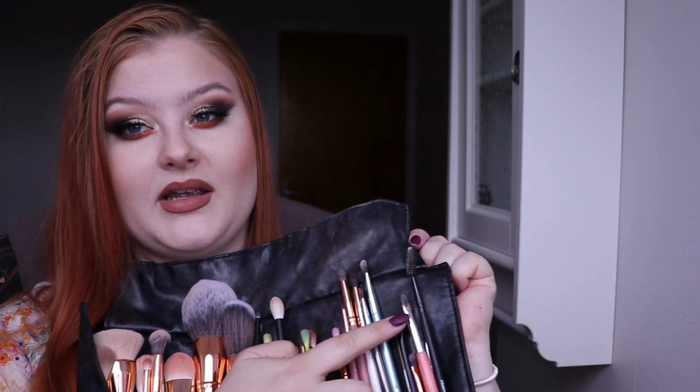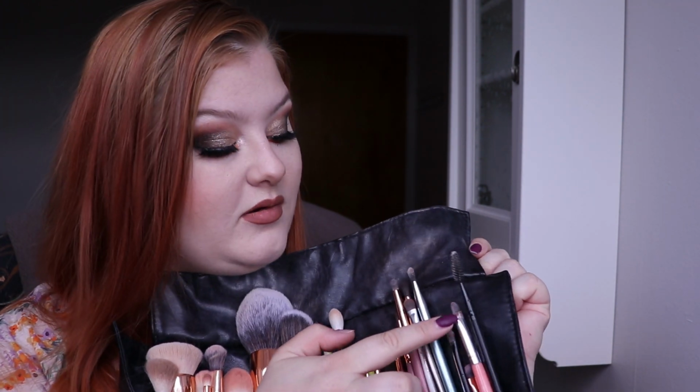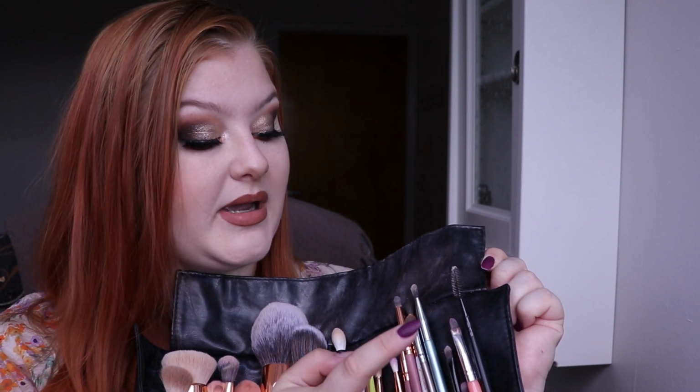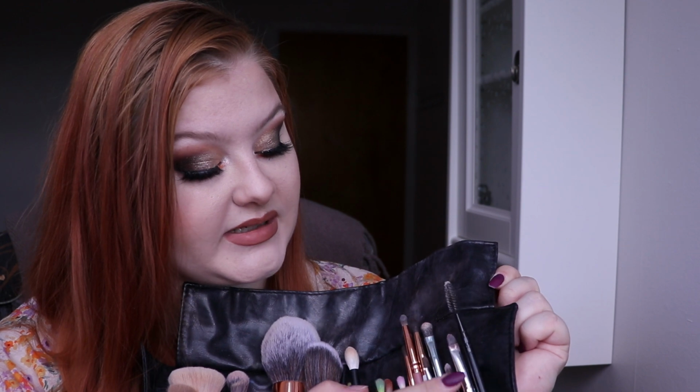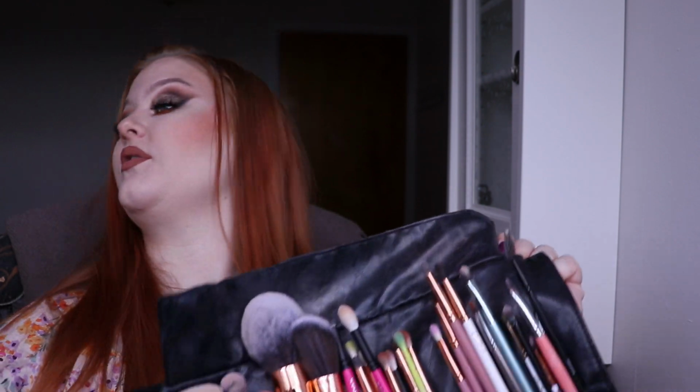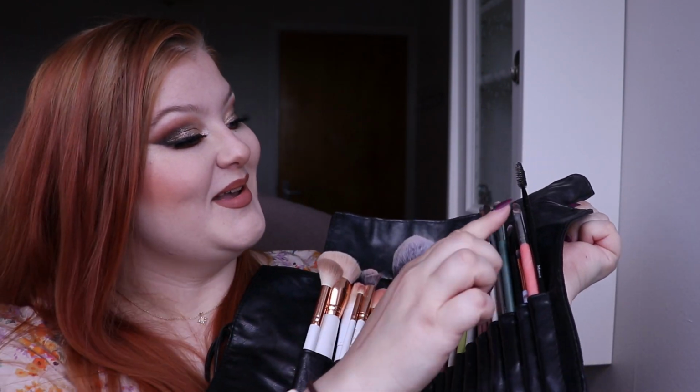And then you can see from here to here we go through all my eyeshadow brushes. So I have my glue brush, I have some for packing on shimmers. I haven't cleaned any of these brushes, so please don't hate me for having all these dirty brushes in here. But this one is for when I use the brow laminate from Glam Shop, just a spoolie.